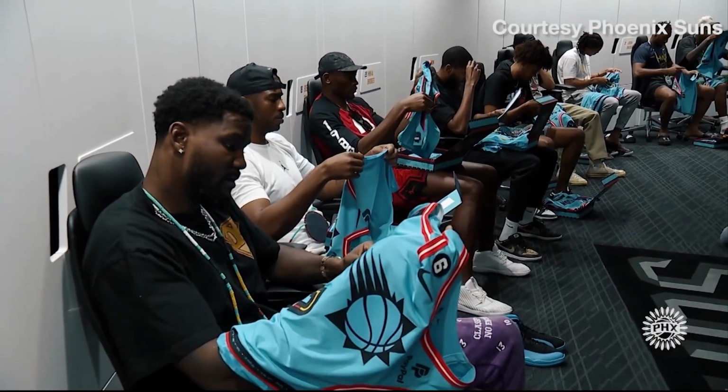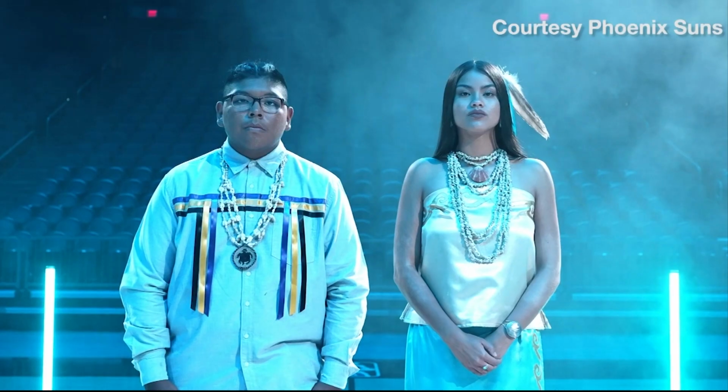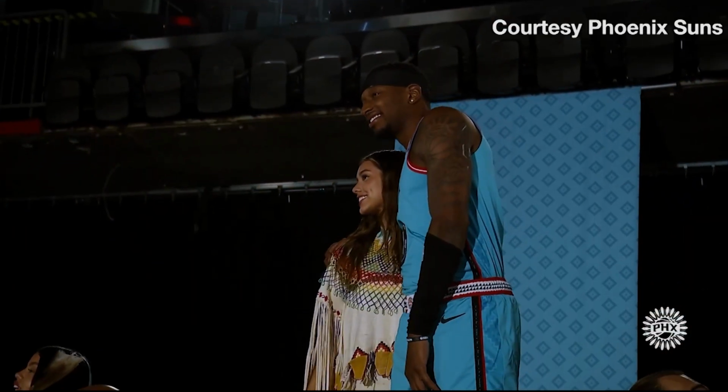An additional part of the jersey release was the launch of the Originative program, which aims to celebrate the 22 tribal nations of Arizona while also educating fans on the importance of Native culture. It's very interesting to gain an understanding of the land that we're really living on and gain an understanding of kind of these people's culture and history.